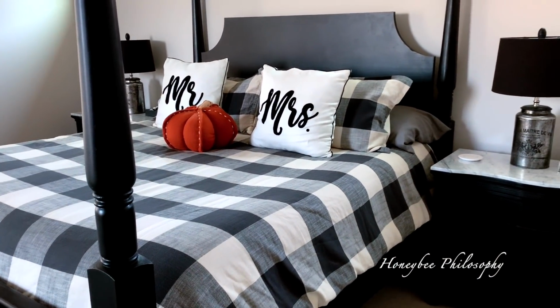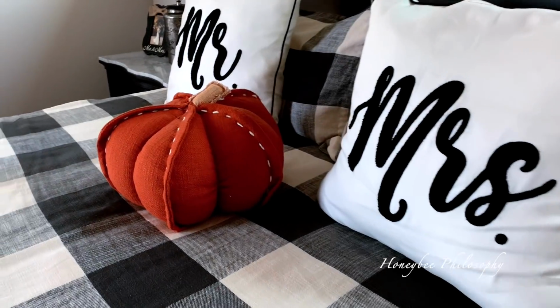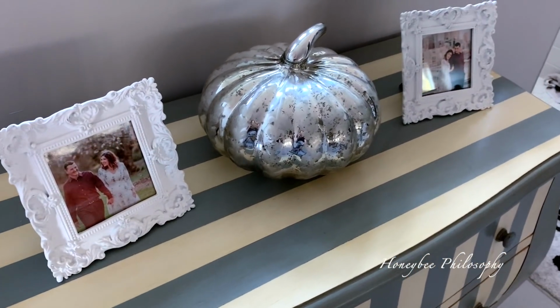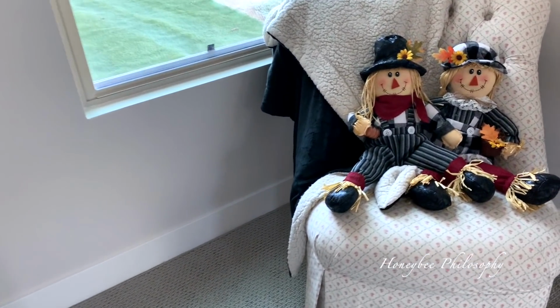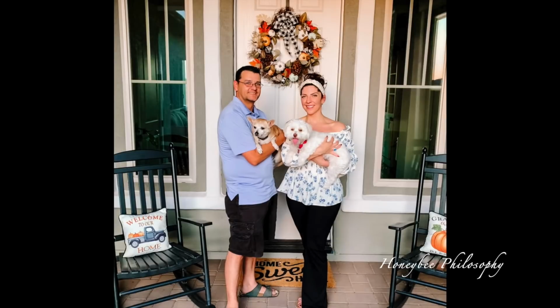Last but not least, our master bedroom. Again, not many accents of fall, but just little touches like this pumpkin pillow that I found at Kirkland Home this year. Over in our bathroom, we have this striped piece, this dresser, with some of our engagement pictures and this really beautiful pumpkin. And these little guys were found at Hobby Lobby, and I just thought they were so cute. I had to display them somewhere prominent where we see them all the time.